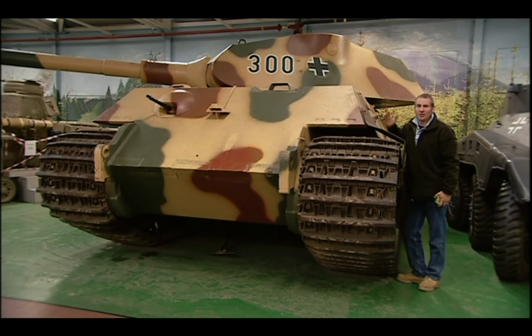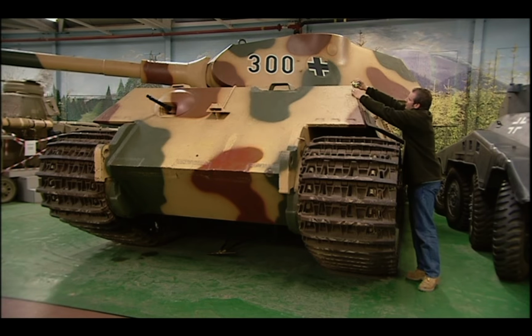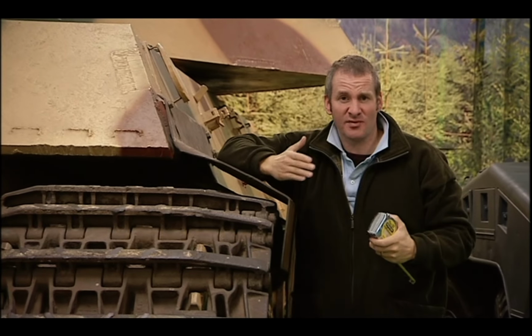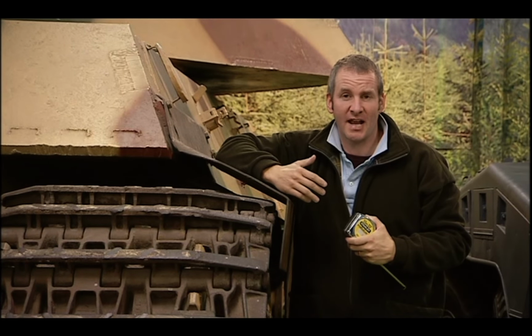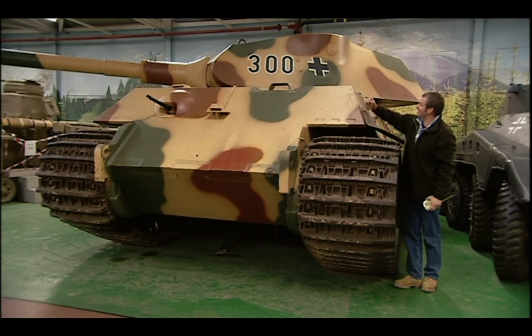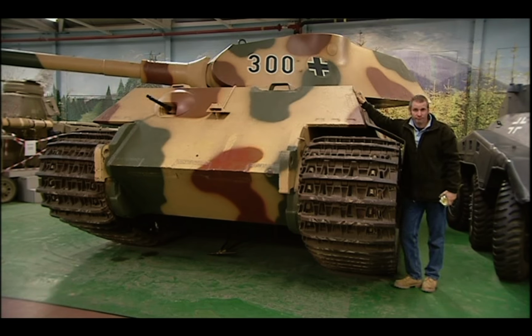This is absolutely huge. It weighs 75 tons and the armour is, look at that, 150 millimetres thick. That's 10 times the thickness of the armour on World War I tanks and 3 times thicker than the armour on a T-34. This thing is practically indestructible. And as well as all the extra armour, King Tigers were covered in this strange paste, Zimmerit, which prevented shaped charges from sticking to them.